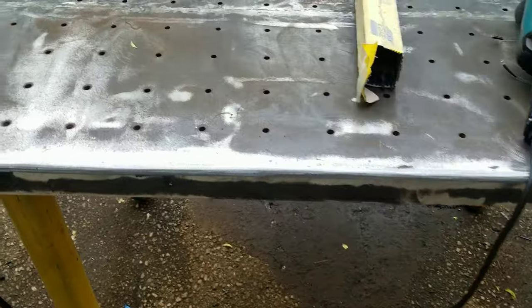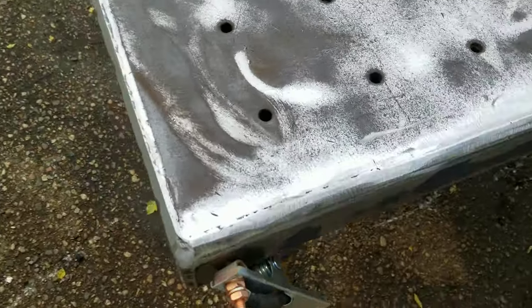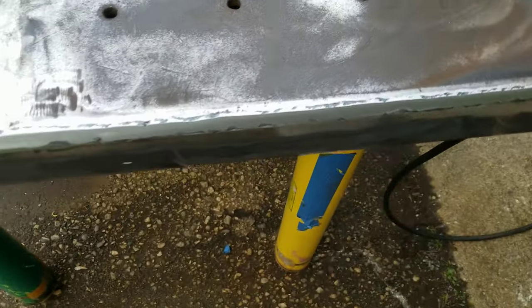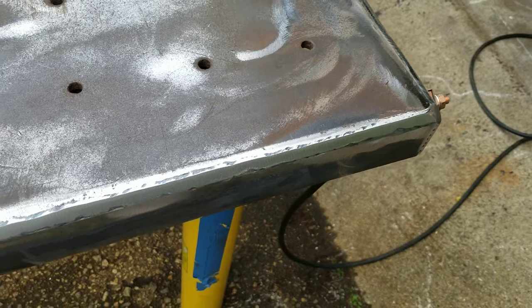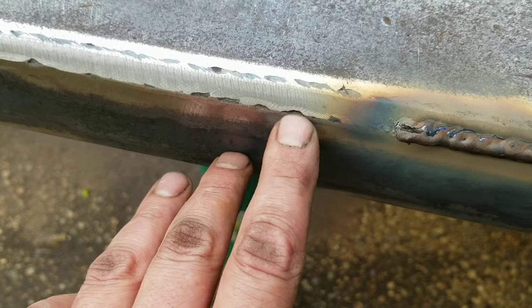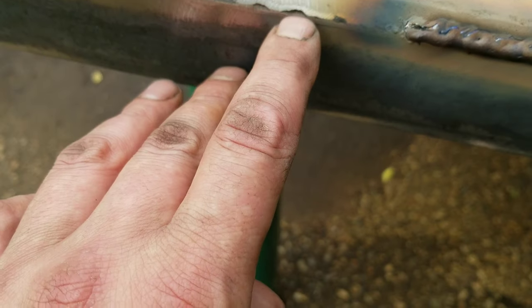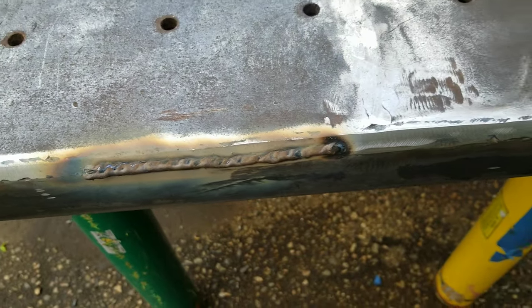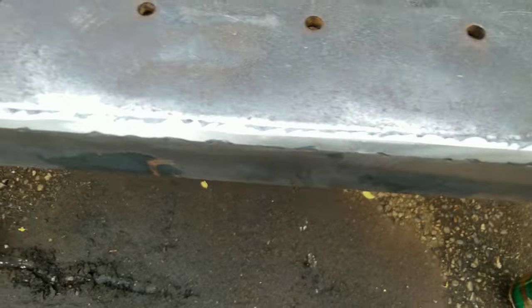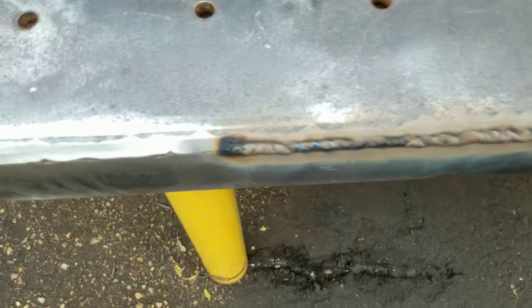All right, guys. I've been working on this thing for a couple weeks now, so I'm just cleaning it up a little bit. I was going to leave it like that, but everywhere I saw a little bit of the edge of that flat bar, I'm going over that just so I don't have to make such a big round bevel on it. So I'm running around the whole table with a little bit of 3/32 7018, just finding them low spots.